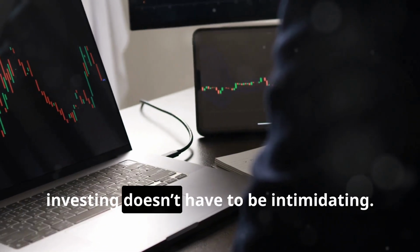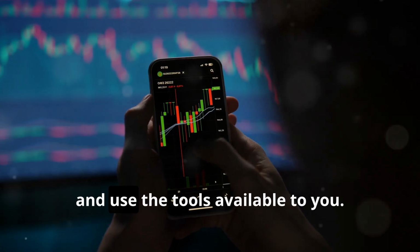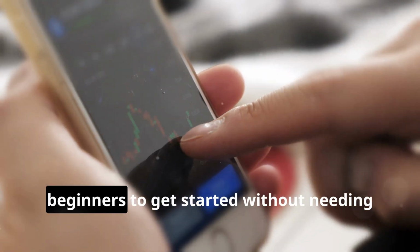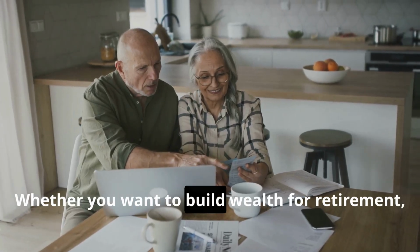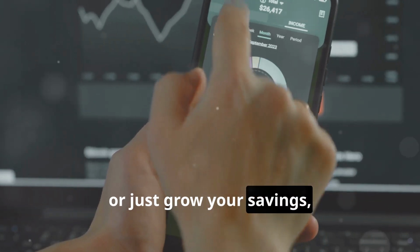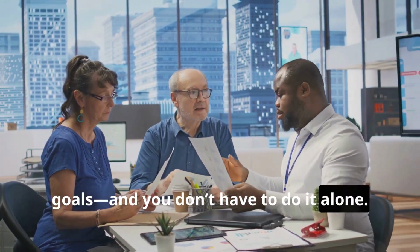Remember, investing doesn't have to be intimidating. Start small, be patient, and use the tools available to you. AI has made it easier than ever for beginners to get started without needing to be an expert. Whether you want to build wealth for retirement, save for a big purchase, or just grow your savings, investing can help you achieve those goals, and you don't have to do it alone.